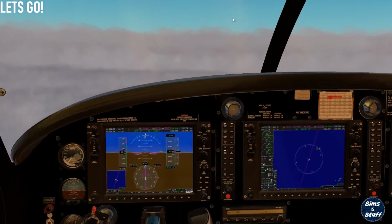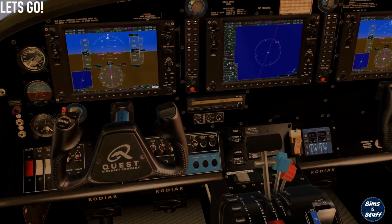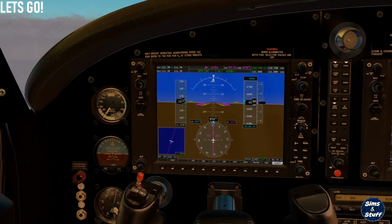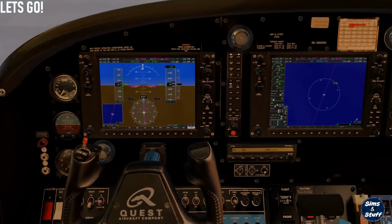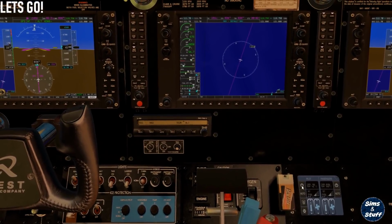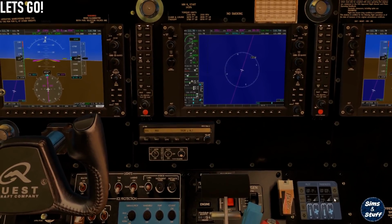With cloud coming up. Oh, I haven't got the aircon on, what's the temperature? Outside air temperature, minus 25, that's cold. Let me put the aircon on. Feel like the cabin temperature, minus 2. Put the aircon on, now it says minus 1.